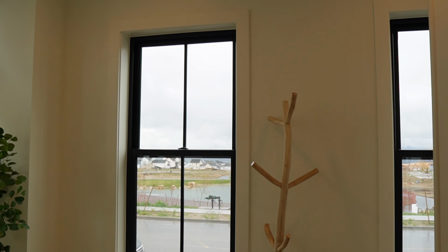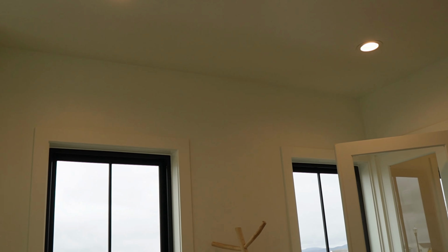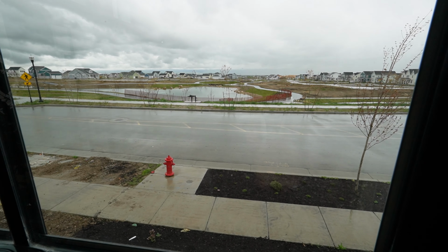But just like every other room in the house here on the main floor, they've got 10-foot ceilings in here with tons of windows, bringing natural light in from the outside. And my favorite thing is right out the front of the house, you can see the water course right out there in front of the house.